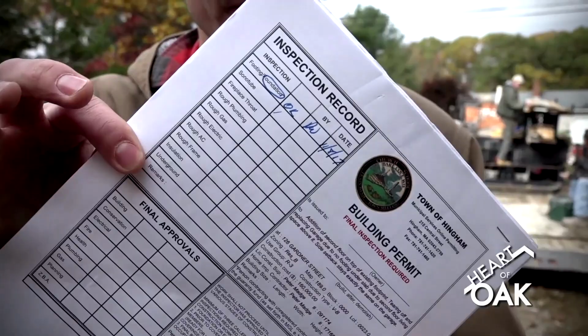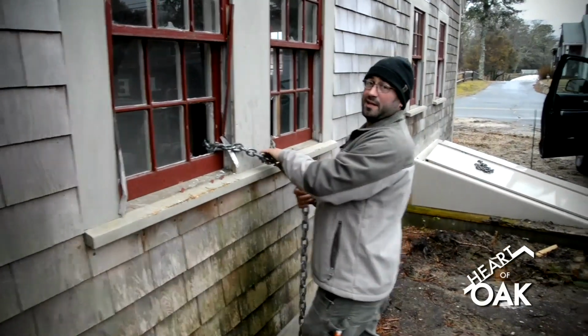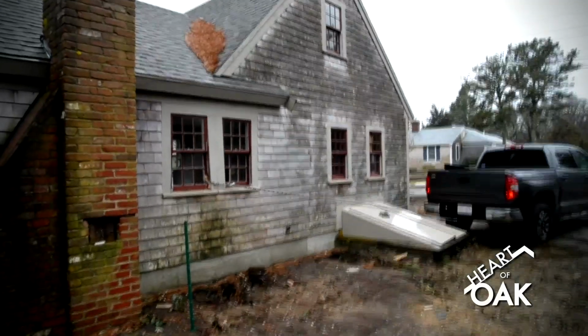Inspection number 1, down the drain. Remember, kids, don't try this at home. We're professionals.